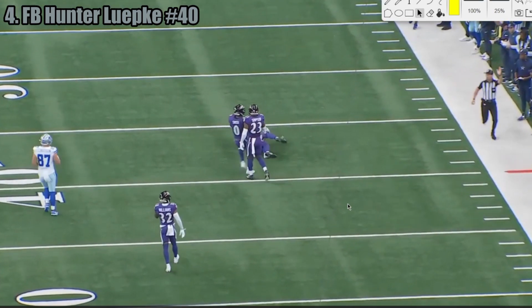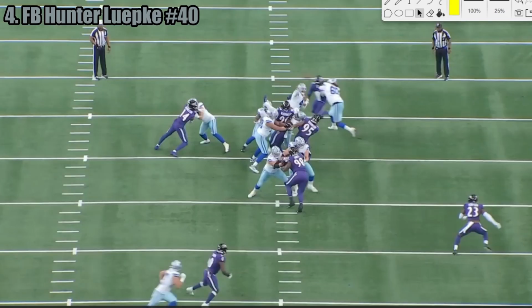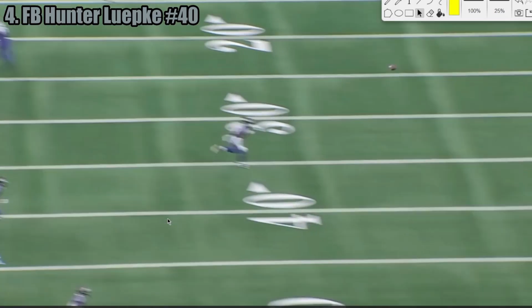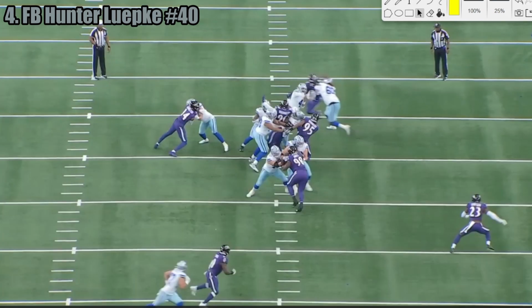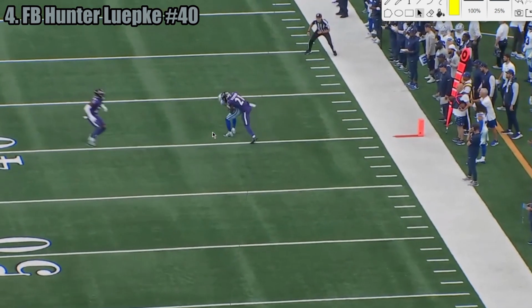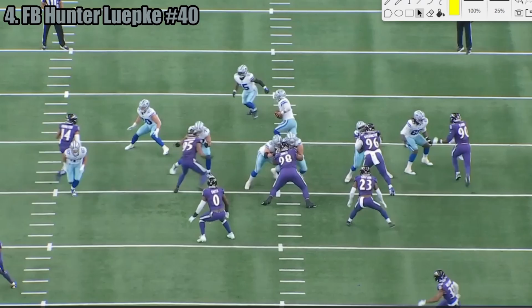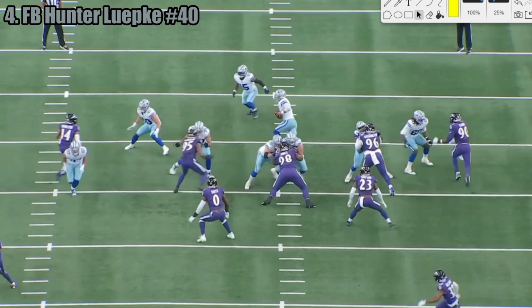Just awesome work there. I love Luepke. He's an incredible football player. He's got a very bright future ahead of him. You can see here towards the end, if I can get it, Hamilton gets a hand in the face there. So even through that, Luepke's able to persevere because number 40 in Dallas is simply better than your favorite football player. And I don't know what to tell you.